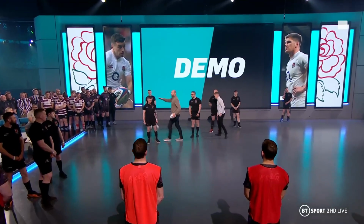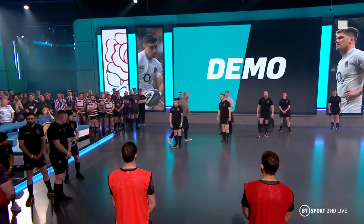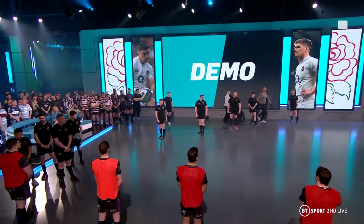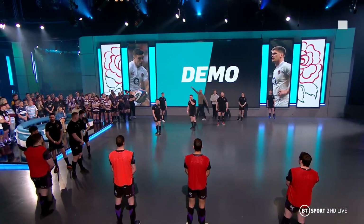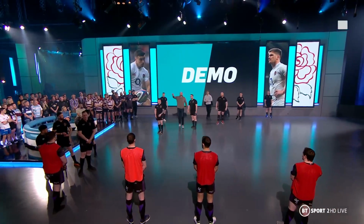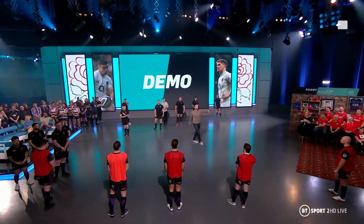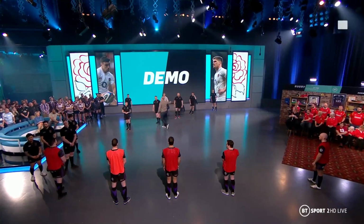Just going to point out who we've got. We've got Ben Youngs over there, who can have the ball ready to play off a scrum. Ford, Farrell, Tuilagi, Daly, and then it was Joseph last week. We'll wait to see whether that's Joseph or Watson. And then Johnny May back here. And then lining up against them, we've got a back row forward, 10, 12, 13, winger and a full-back in behind. So it's just about reading the pictures in these wide channels.